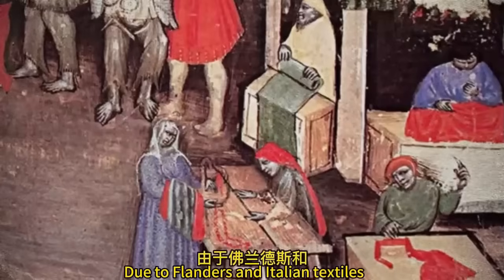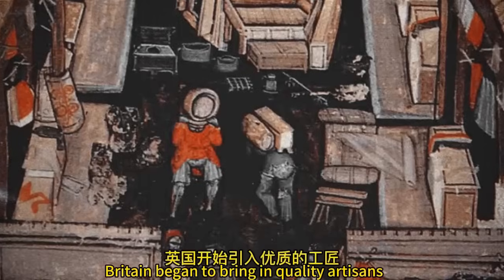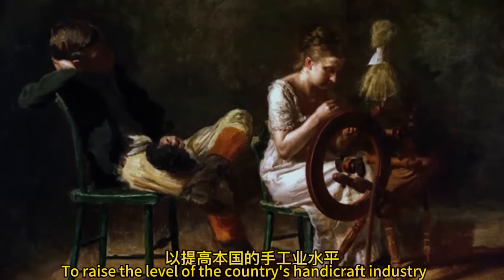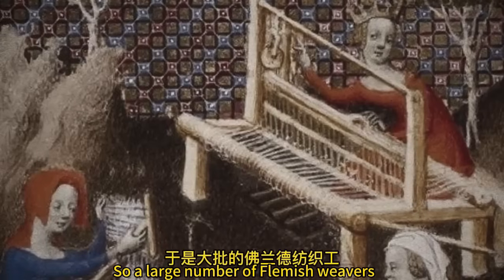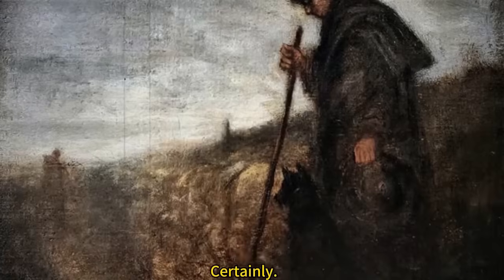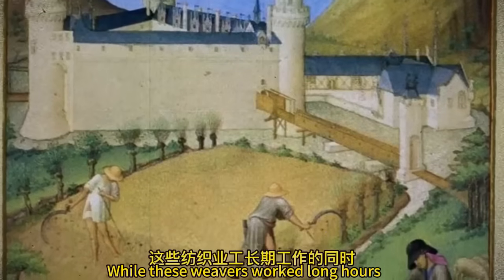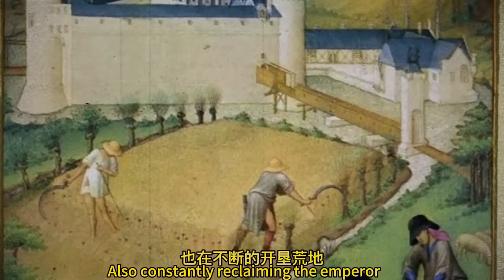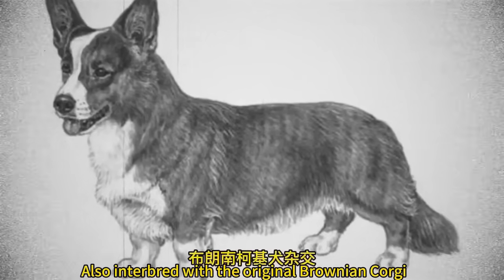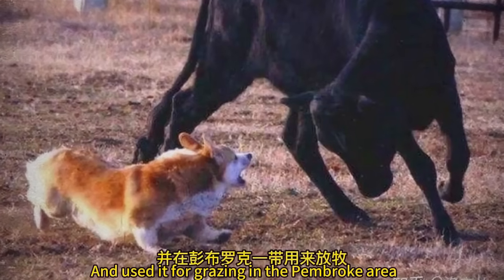Because Flanders and Italian textiles monopolized the British market, Britain began to bring in quality artisans to raise the level of the country's handicraft industry. So a large number of Flemish weavers started entering England and Wales. Certainly, they also brought their dogs from Europe. While these weavers worked long hours, their dogs also interbred with the original Brownant Corgi, forming today's Pembroke Welsh Corgi, used for grazing in the Pembroke area.